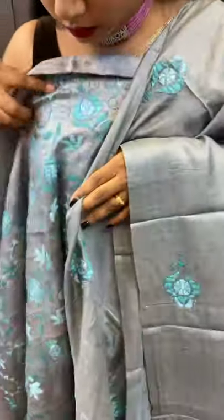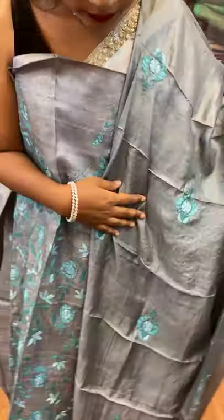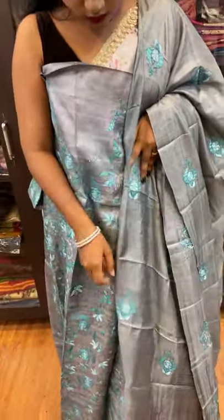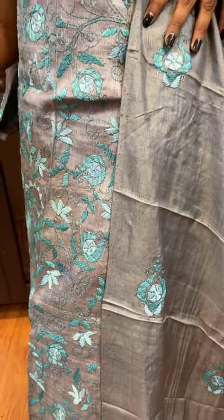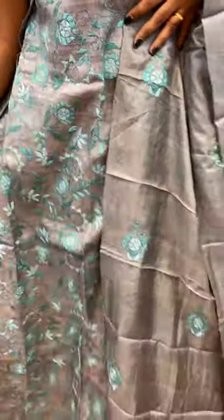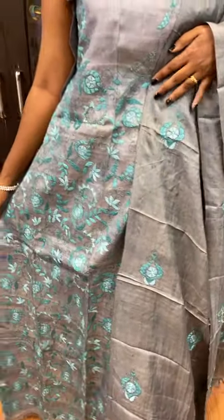So generally, first of all, you won't find tussar with this handwork. You'll find tussar with exclusive work like zardozi and aari. But this thread work is very, very rare. You generally don't find this thread work. Just see this. Oh my God, this is amazing. This is grey green. Yes, Sani ma'am, it's a grey sea green combination. This is an amazing piece.